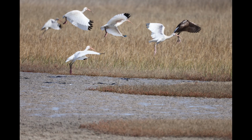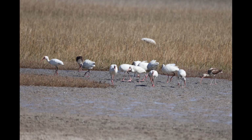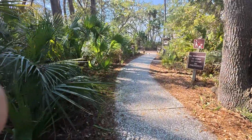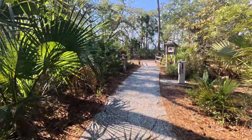And these are just all of these kind of white and some dark colored birds with the long beaks. I'm not sure. I think these might be ibises. Pinckney Nature Preserve, on the island here, just off of Hilton Head.